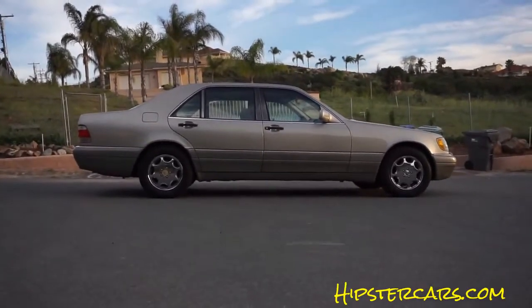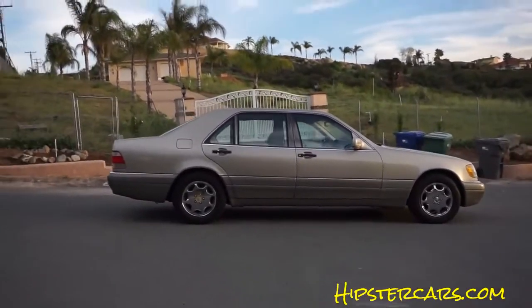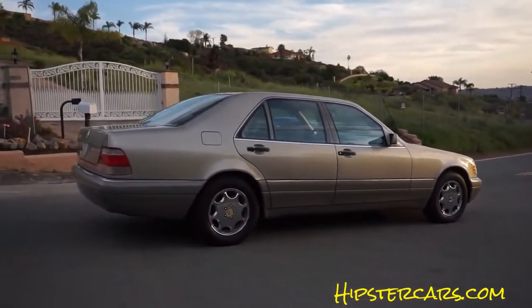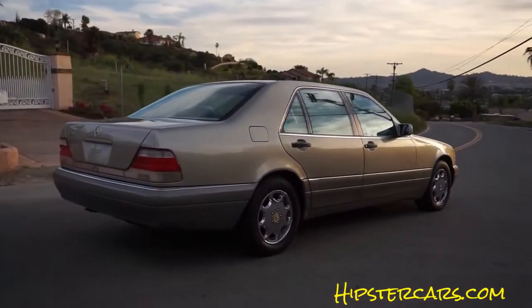And I'm just going to do kind of a once around, show you the once around of the car in a different light there. Just beautiful. I'm not even a fan of this gold, but still, this body style just, it rings true in any color. It really does. Look at that.